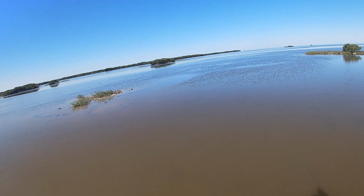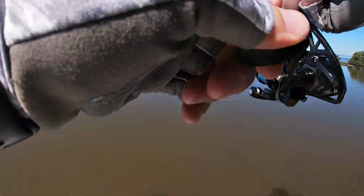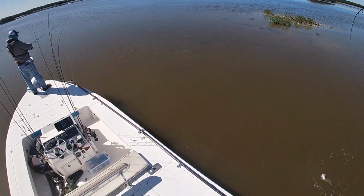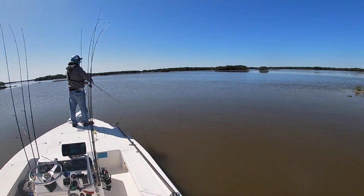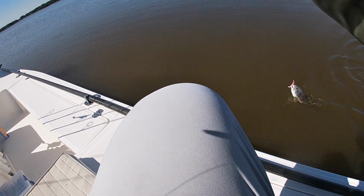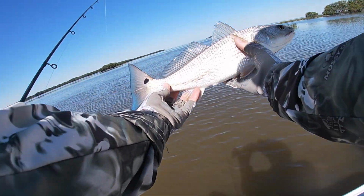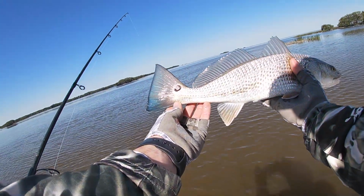Here we go. Yep. Little red. Ain't a bad one. Not bad. Look at it. He's pretty. He sure did. Pretty fish. Nice. Look at that tail. Oh yeah, that's pretty. That's gorgeous, man. It's so cool.